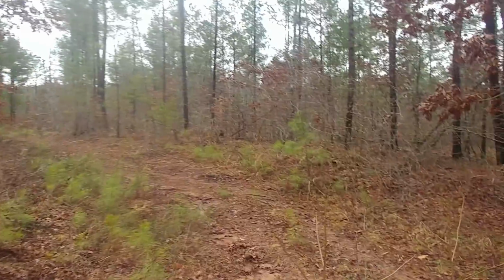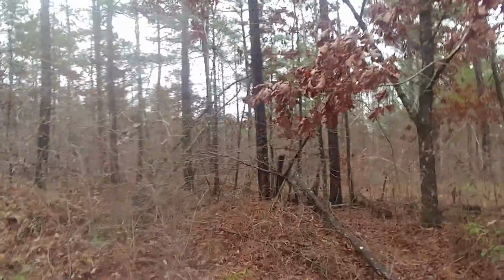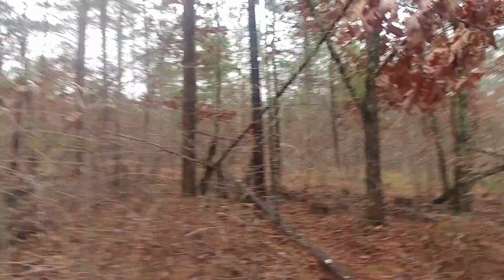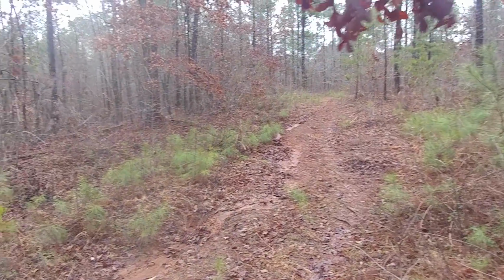I honestly have never seen anything done like this, but I wanted to show you guys because it was just too cool. So right here, okay, I found this built right off of one of my main trails, little main road right here.